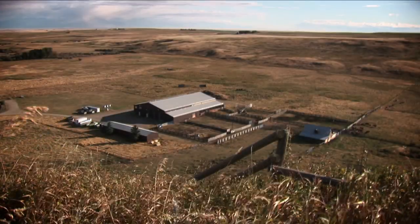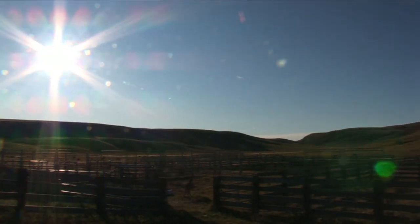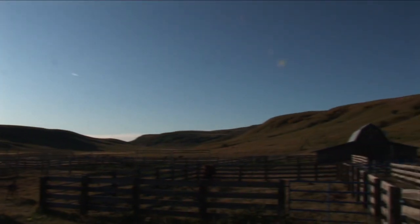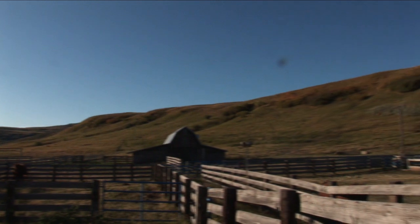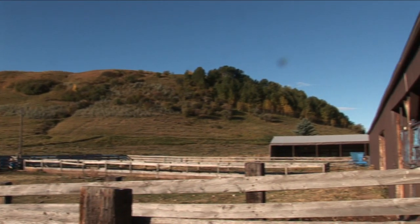Storybook perfect ranches reveal themselves to travelers who explore the sparsely peopled backroads of the Porcupine Hills. The hills are serenely still, except at fall roundup time when they bustle with cattle and cowboys converging on roadside corrals, said author David Thomas.